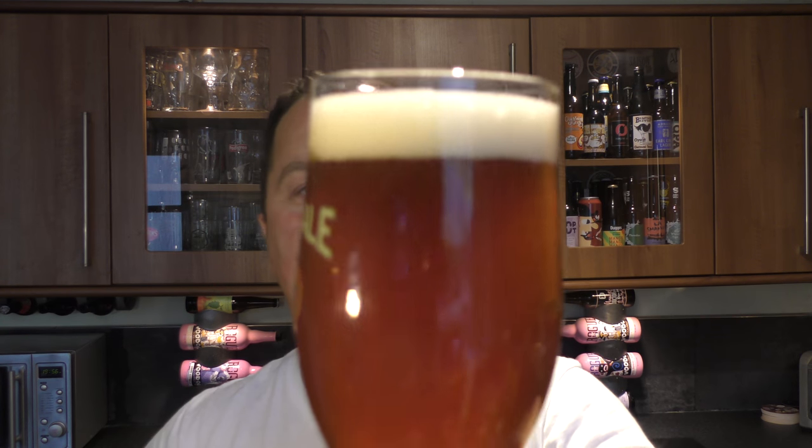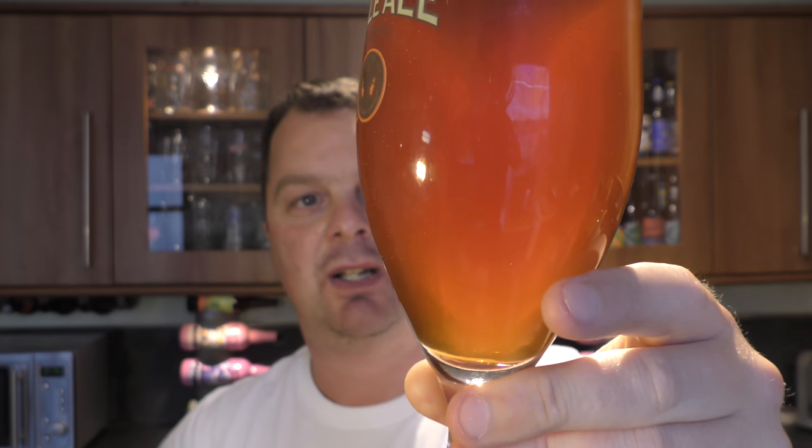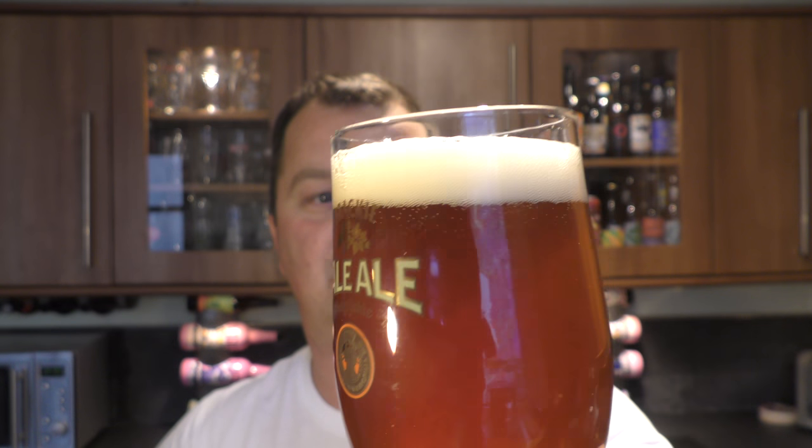So we have a one finger white head, good levels of carbonation, golden amber coloured beer in the glass. Let's get the aroma. Oh yes, and it's full of American and maybe some New Zealand or some Australian hops. Absolutely fantastic. So it's slightly hazy, good carbonation. Nice aroma, triple IPA, 10%. Let's dive in. Cheers.